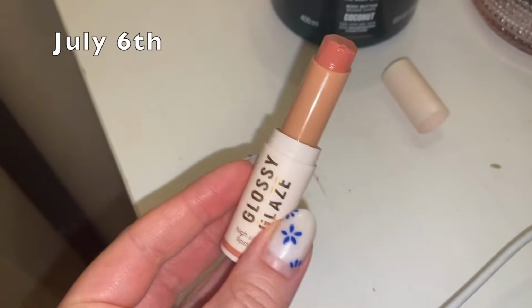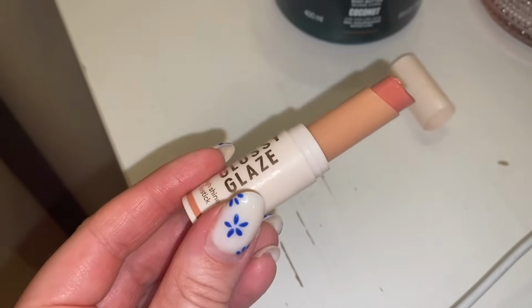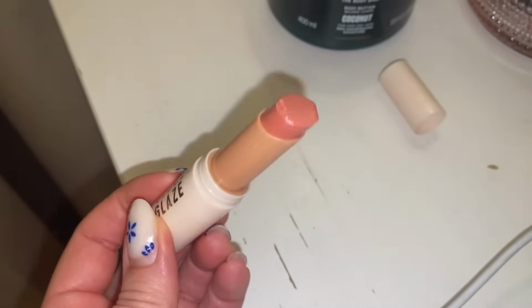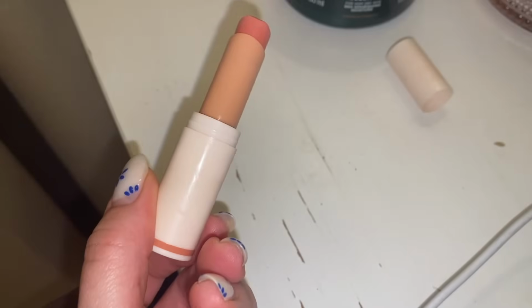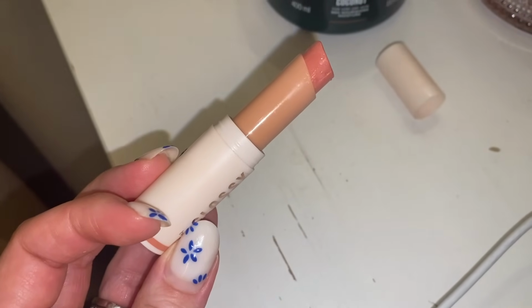Okay, so I just want to show you this. I got it kind of recently because I lost mine, and this is the lip balm with tint sort of thing that I love. This is from Essence. I don't know the color, it's just a nude one. This is what's left of it. It's not much.